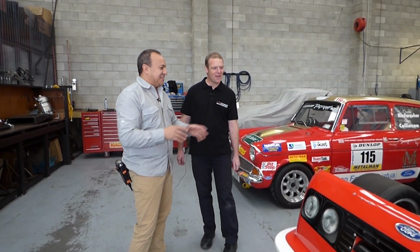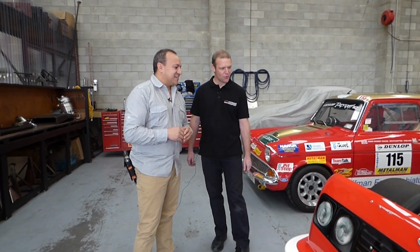When you see something like this, you'd automatically think they're going to drop a V8 in it. Yeah, that's right. And for its time, it was pretty revolutionary. Everyone was shoehorning big V8s into Mazda RX-7s and Toyota Starlets and that sort of thing. And everyone thought it was a bit of a gimmick when it first came out, but first meeting it sort of silenced them all. Yeah, that is pretty cool.